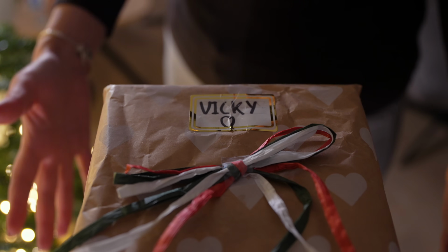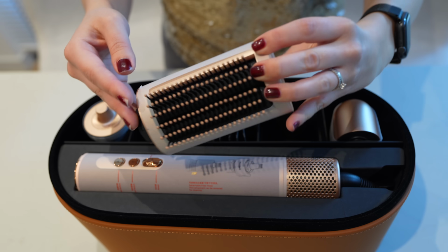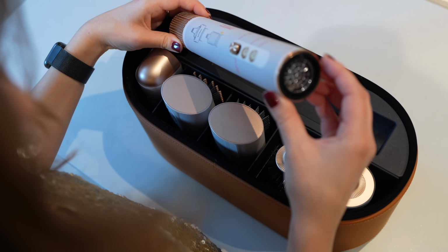Now, I didn't pick this up randomly. I gave it to her because I want the best value for my money. And Dyson just doesn't really hit that sweet spot that Dreame does. This one promises a lot in the box. A dryer, curlers, brushes, volume tools, all in one setup, without going right away into ridiculously expensive territory.